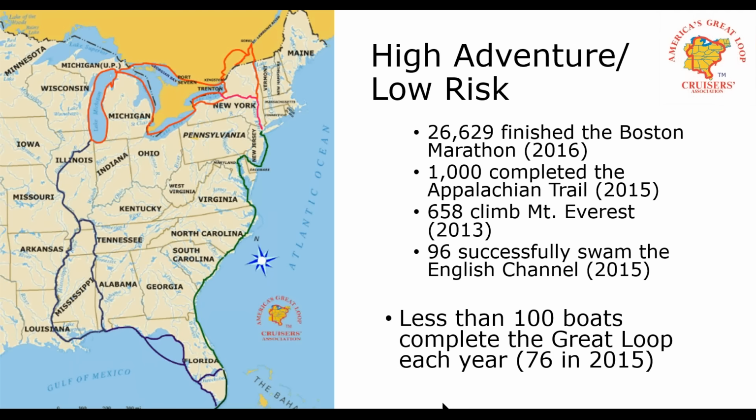So if you look at those adventures and how many people completed them, and then look at the Great Loop, less than 100 boats complete the Great Loop each year. Last year in 2015, it was actually only 76 boats that completed this. So a very unique adventure, a great accomplishment to finish the entire Great Loop route.